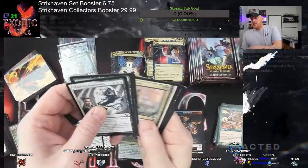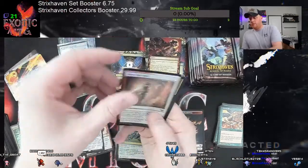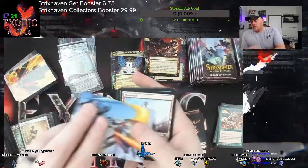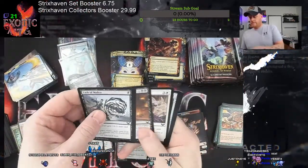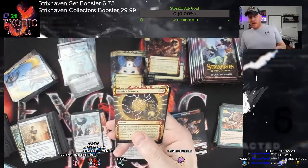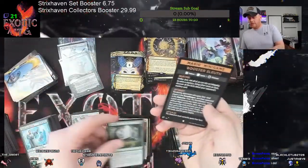All right, we need to get something here. Strict Protector, Infuriate, foil Make Your Mark. Signed. Come on, where are you? Manifestation Sage. Mizzix Mastery. I haven't gotten that one yet. Field Trip foil.